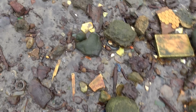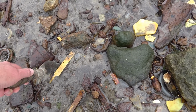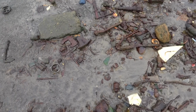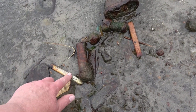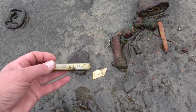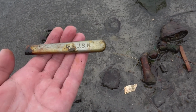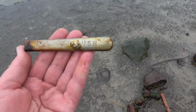Now there's lots of bits of knives and forks here, I have noticed. Knives and forks and spoons. But over here I've just seen what looks like a knife handle. But on the end it has some lettering. Now could this be US Navy? What do you think?